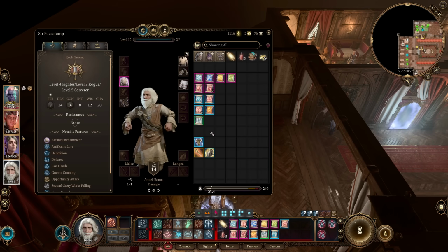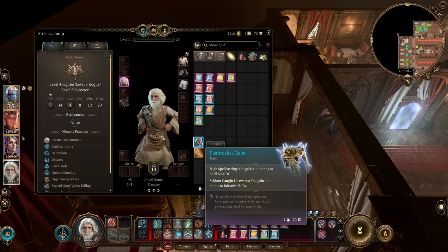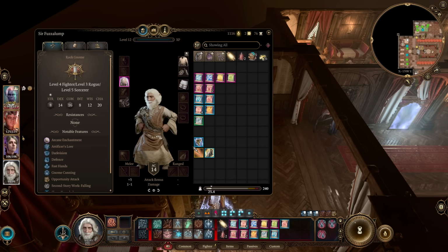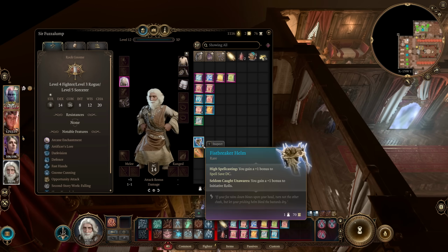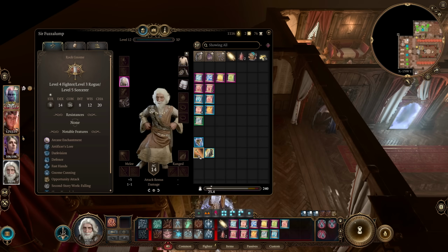For worn gear for this character, there's only 2 things that you care about, and that is spell save DC and initiative. This character doesn't get Alert by default, although you could use Ethel's Hair or something like that to give you room to take Alert. So initiative gear is really important on this character, and spell save DC, of course, we're a spellcaster, so you want as much save DC as possible. Things like the Fistbreaker Helm and Ketheric's Shield are really important.